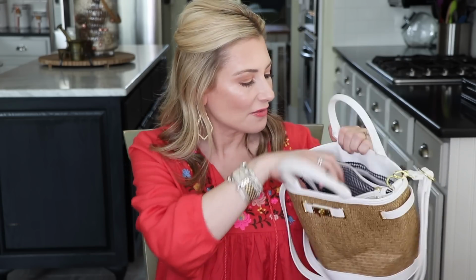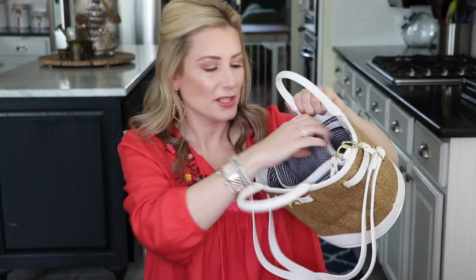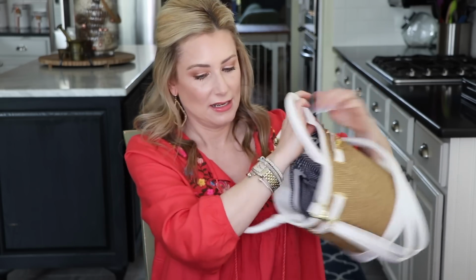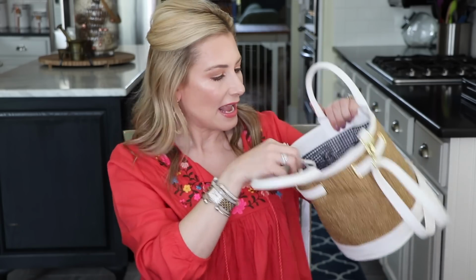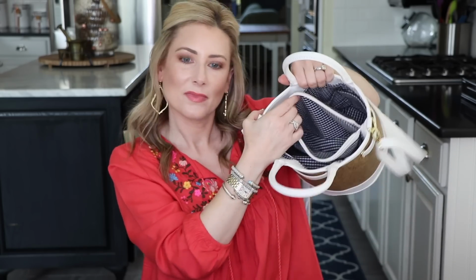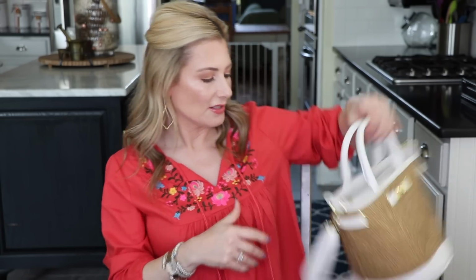What I really like about this bag is, aside from the price, which is fabulous, I love that it has compartments. You can actually fit a bunch of stuff in here, and it has 3 compartments: 2 outer ones that are open, one that has a zip compartment, one that has 2 slip pockets, and then the middle is zipped. And I love the gingham print on the interior. I just think this is a really fun bag.